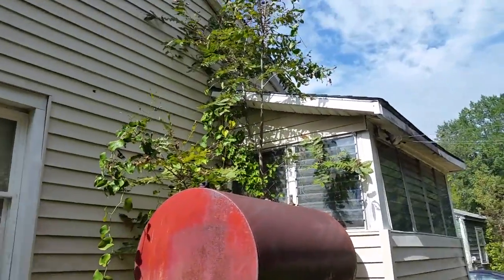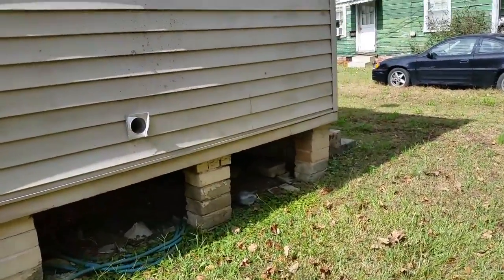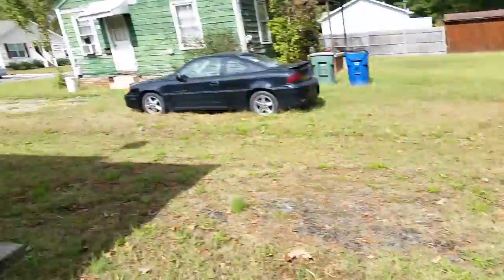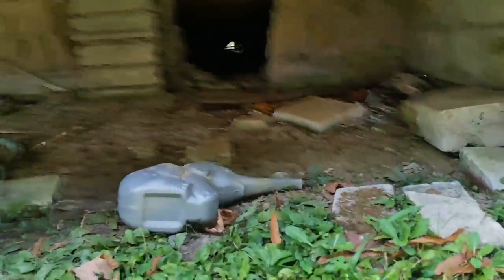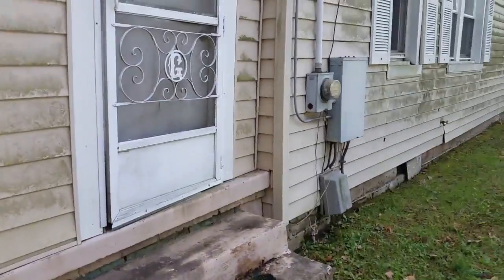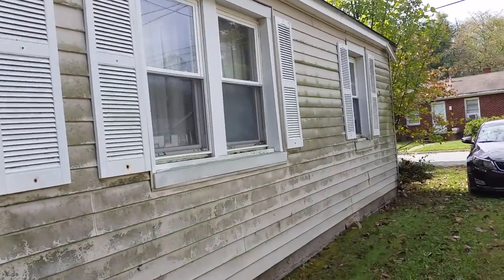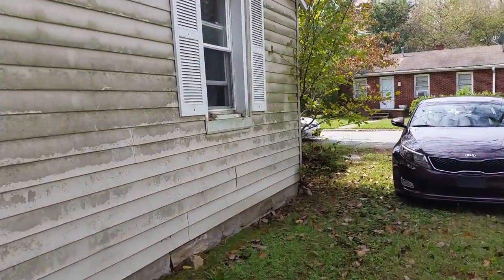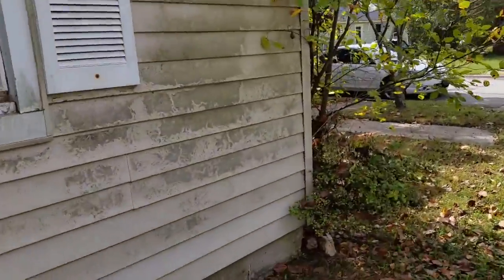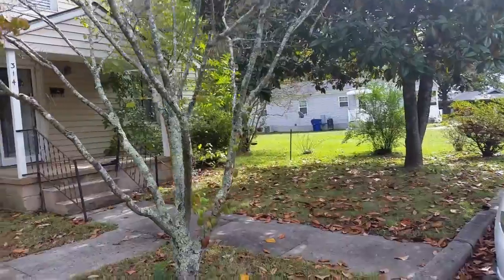Undercarriage. We're walking around. Little space down there. Look at that. That's the barn. We keep walking. Roof looks to be good. Keep walking. Outside. Now we're gonna go in.